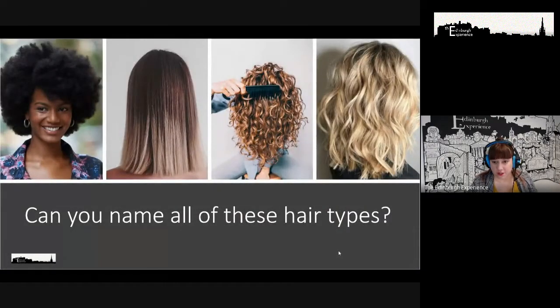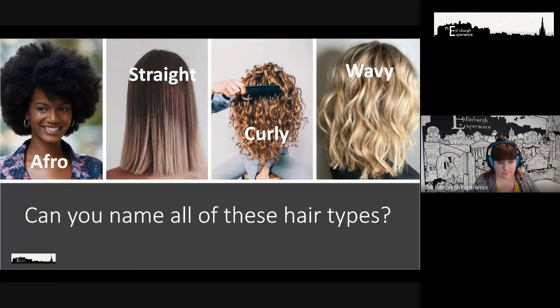Okay, now we've got lots of different hair types as well, yeah? So see if you can think of what the words would be for this one. So the first one over here, that kind of hair is what we call afro hair. This one over here, see if you can think of the word, that'll be straight, okay? This one over here will be curly. And this one over here, like this, is wavy, okay? Okay, so these are the most common hair types that we can get, yeah?